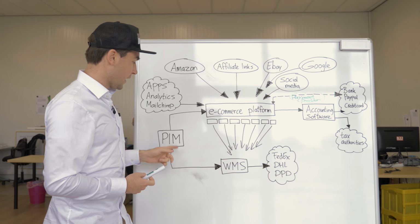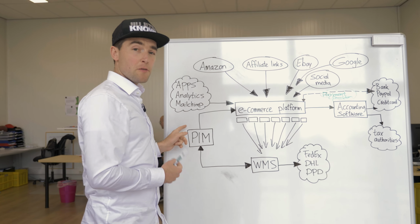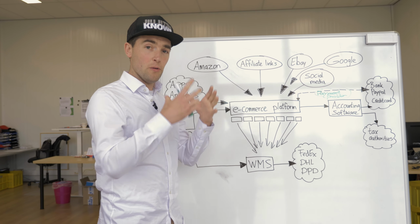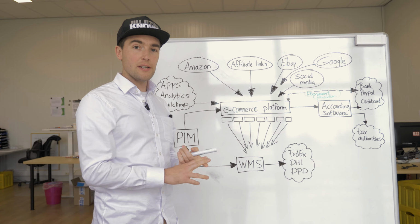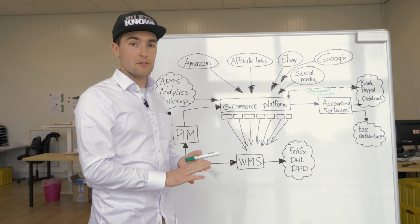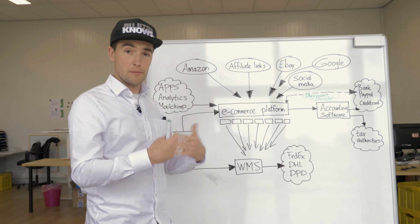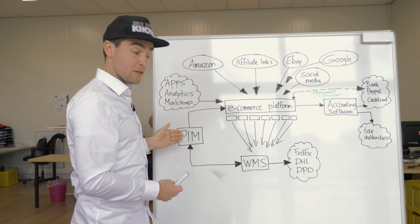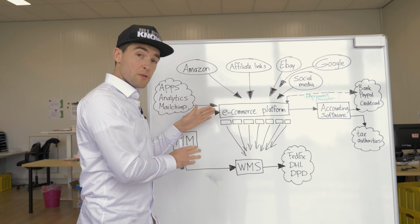But what we also like to do is work with a separate, it's called a PIM, a product information management system, that is only meant to store information about your products. So pricing, product text, pictures, and you can have your dedicated product information manager, a person that manages the PIM program, and can decide where to push the product.